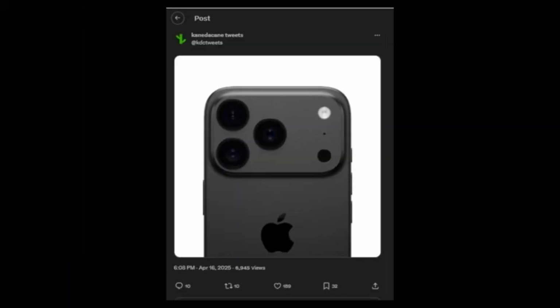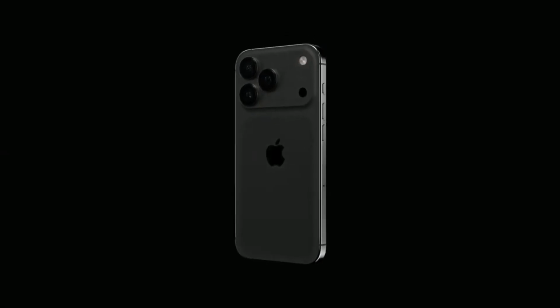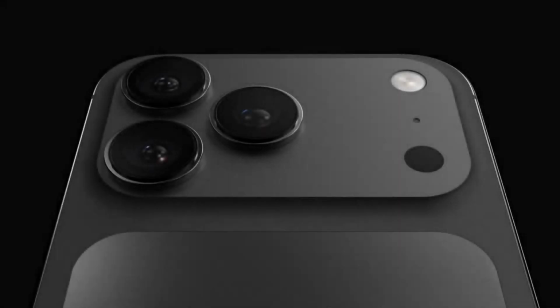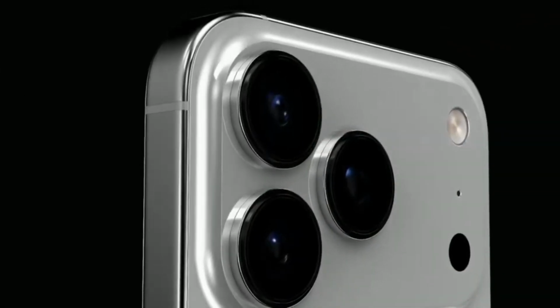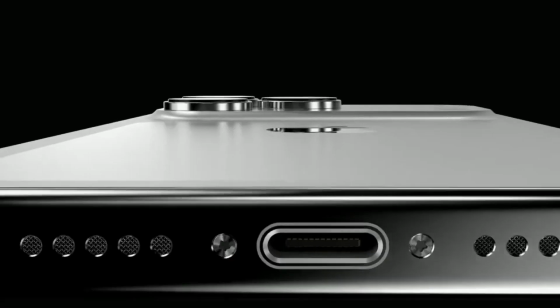The most notable takeaway, Apple seems to be heading in a new direction with the form factor, especially with the introduction of a brand new model called the iPhone 17 Air. It's thinner, sleeker, and clearly targeted toward users who care about aesthetics as much as performance. In fact, this model is replacing the iPhone Plus variant entirely.